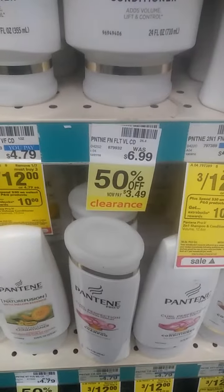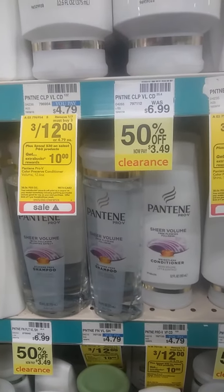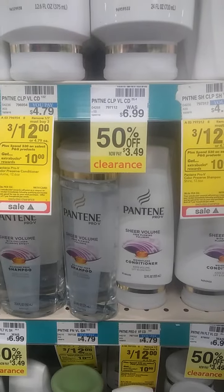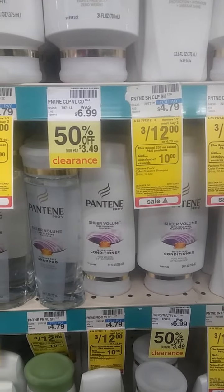And you got great clearance as well here at CVS. So I'll be coming back to get my fold on. This is just practically free, mainly because you have the right coupons in the circulars, which I have seen. So, folders out there, get your fold on, get your save on.